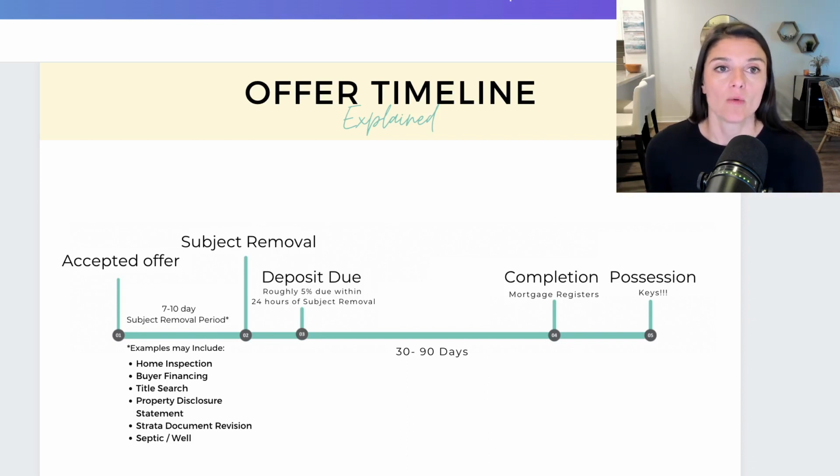So for example, what condition is the parkade in? Does it need to be repaired? And if so, how much money is that going to cost? Is there enough in the contingency fund to cover that cost, or should you be expecting to pay a special levy potentially in the foreseeable future?